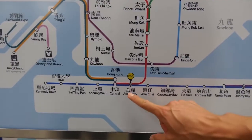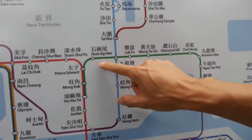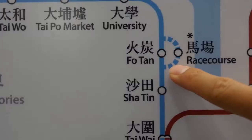It's a little ways from here. We're gonna take the subway. Might take about 30 minutes, maybe 45 minutes to get there, but it looks like a food mission that I do not want to miss. And as a traveling food lover, there's nothing better than taking a food mission. Right now we're at Admiralty Station, and we are gonna go all the way up to Fo Tan.